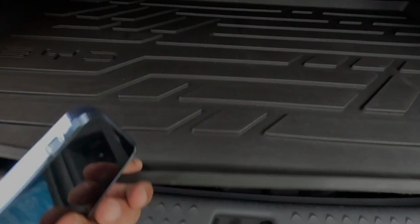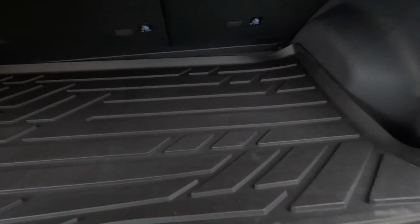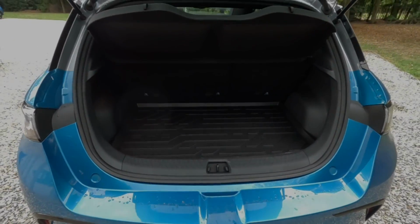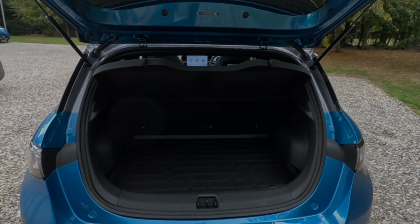And then, okay, it's not going back now. Oh, that's because I misaligned it. There you go. So it does fall back into place. So it's not too bad. Quite usable. On par for this size of car. Let's see what the rear is like.